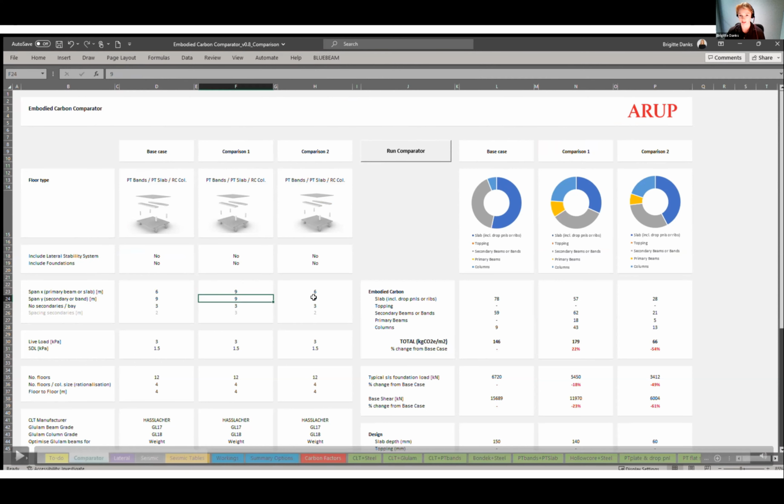Oh dear, my battery's about to die. It's really bad timing. I don't know why that's working. Let's see how long I last.